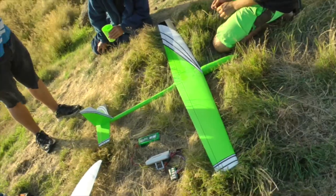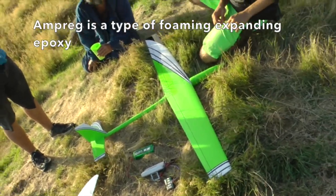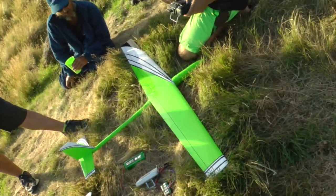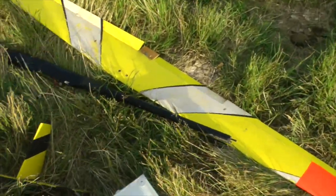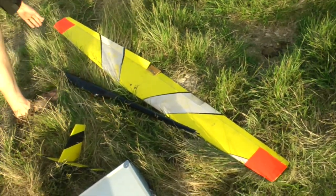Yep. There's a lot of Scratchos with some history here. This is an Ampreg Scratcho that I sold to Alex, who sold to Rob. Rob did an amazing paint job on it, and then he changed the paint job and did this paint job, and then he sold it to Scott. Peter's broken Scratcho over here is also an Ampreg Scratcho, so it's one of two that came to New Zealand. And that's why that wing survived that immense crash that Peter had with it earlier on.